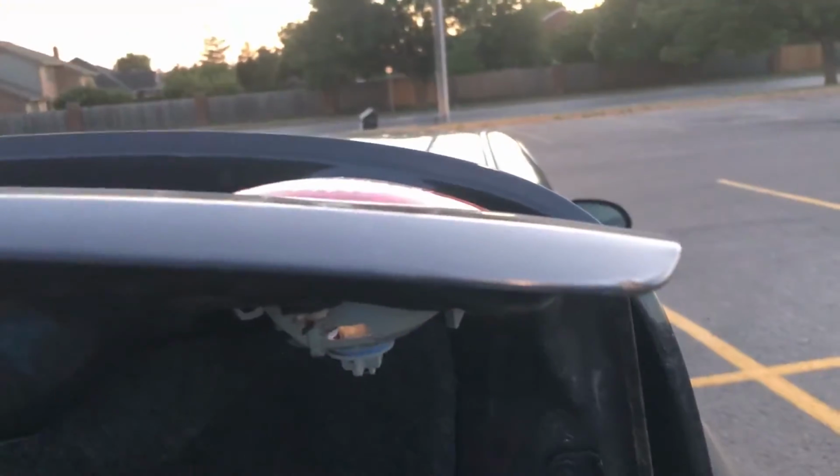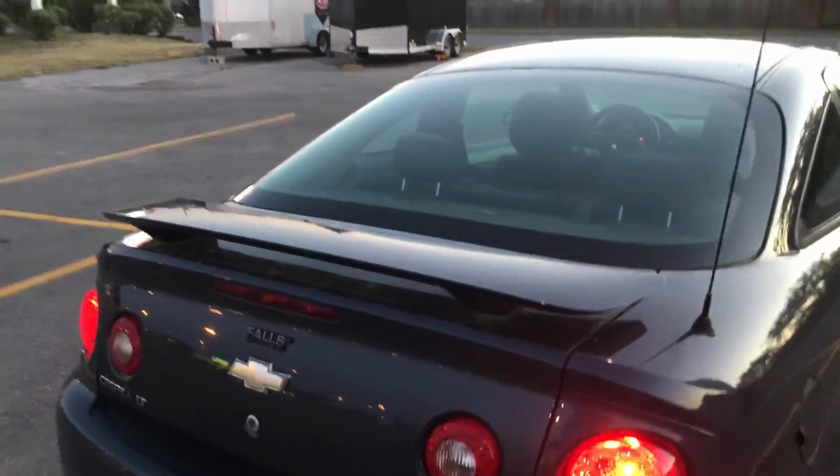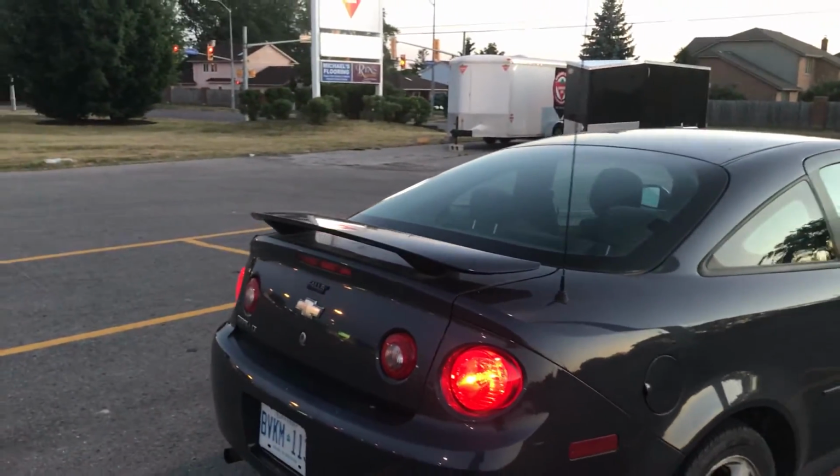There's a bit of rust starting around the bottom, and actually some more severe rust right in here. And a little bit of paint peel right there. It's rotting all over the place. This car is so rotten. And the gas shocks are dead too. So there's no gas shocking anymore.